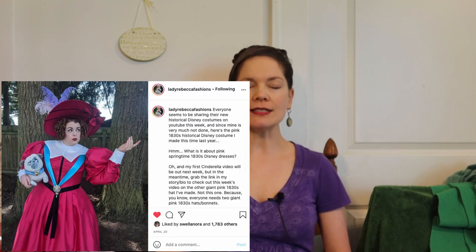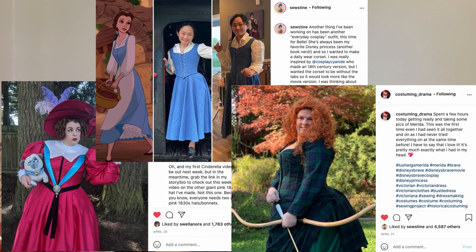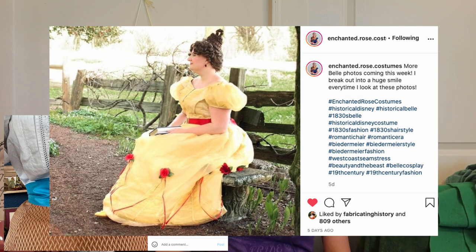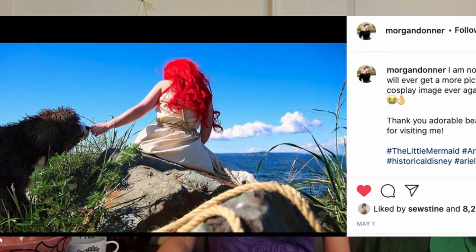Lady Rebecca Fashions, So Steen Costuming Drama, Abby Cox, Morgan Donner, Enchanted Rose Costumes, and many others have reimagined Disney characters and clothing from different historical eras, or in historically accurate sails. I'm easily distracted, so I thought this could be fun.